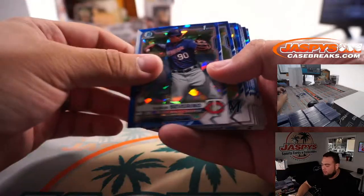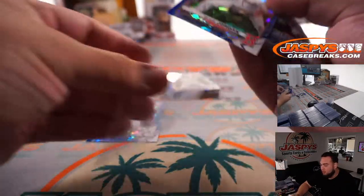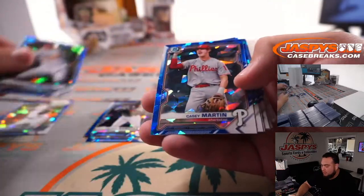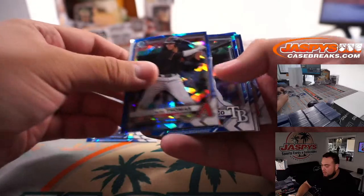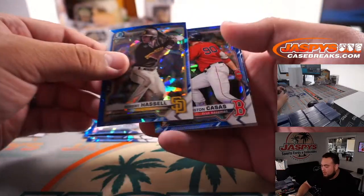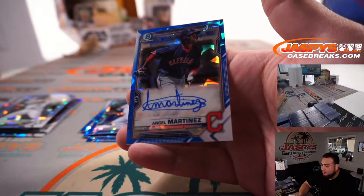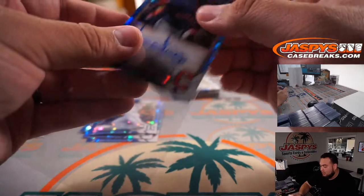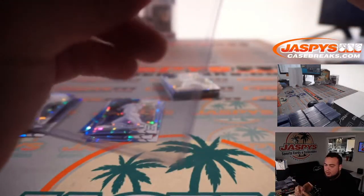We got Junior Severino, Max Meyer, Yolbert Sanchez, Blaze Jordan first, Biscoe, Casey Martin, Jared Kelly, Montero, Alec Thomas, Wander Franco, Bryson Stott, Robert Hassel, Tristan Casas, Nick Allen, and your last first autograph is Angel Martinez. For the Cleveland Indians, it's going to Mark.